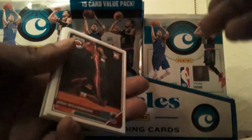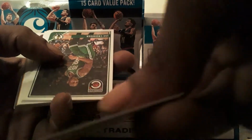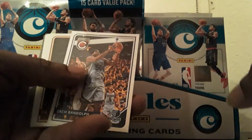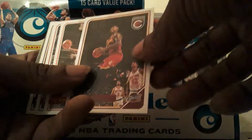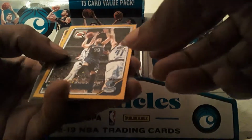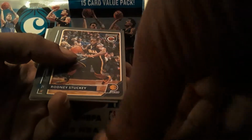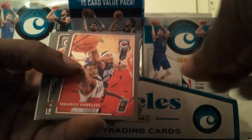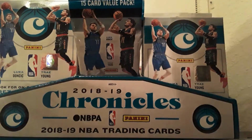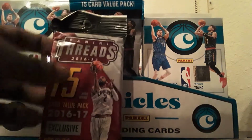We got a Josh Richardson rookie card, the first one I got of him. And Jae Crowder, Tyson Chandler, Zach Randolph, J.R. Smith, T.J. Warren, Ty Lawson, Trey Lyles rookie card, Marc Gasol, not numbered, Rodney Stuckey, Jeremy Lin, Anderson Varejao, Maurice Harkless, Mario Chalmers, Ben McLemore, and another Giannis. Okay, we got 15 cards from 2016 Threads.